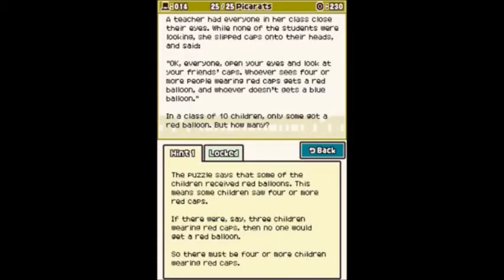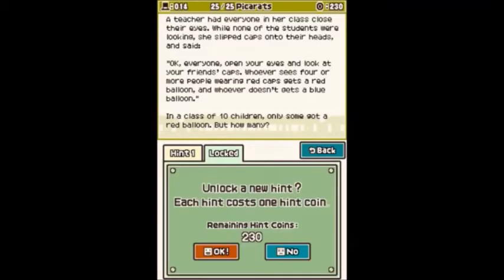All right. Thank you. The puzzle says that some of the children received red balloons. This means some children saw 4 or more red caps. If there were, say, 3 children wearing red caps, then no one would get a red balloon. So there must be 4 or more children wearing red caps. So it's about thinking about the various possibilities, the possible scenarios, if you prefer.